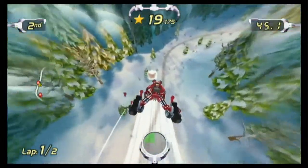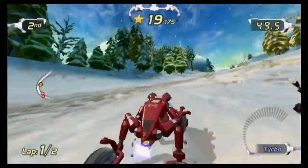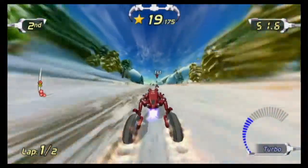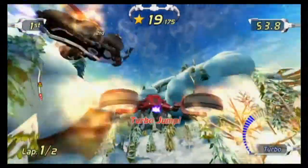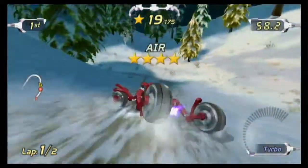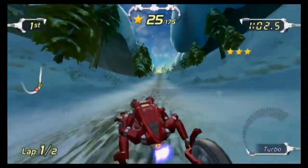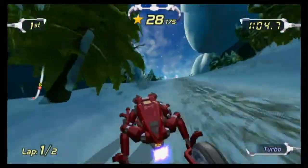Racing giant robot insects and bats and frogs on generic track racing style courses using the Wii controller to steer. Sounds terrible, doesn't it? But it's actually really good. I'm totally blown away by this one because I expected it to be awful. And it's not. It's not a good racing game, but it is really fun. It's a fun video game.